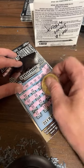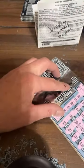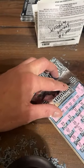We got a 28, guys. 28 for $10 winner on that one. There we go. Let's get a win.